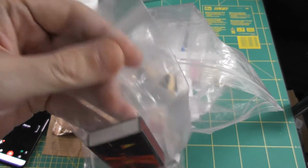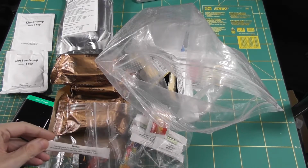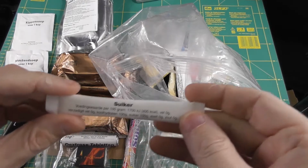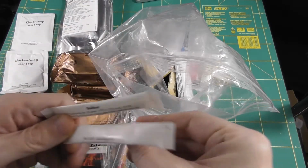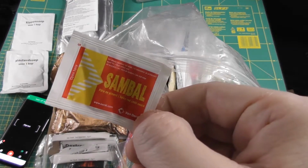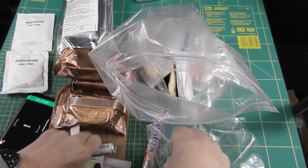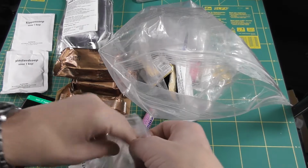Here we have some matches, which are extra, packed in a case of plastic. Sugar, pepper, sugar. Here we have some dextrose energy. Here we have more sugar, toothpick, two more sugars, another toothpick. This is spicy red chili. Oh, and here finally is some salt. Let's put this back in this bag, so we have some resemblance of order.